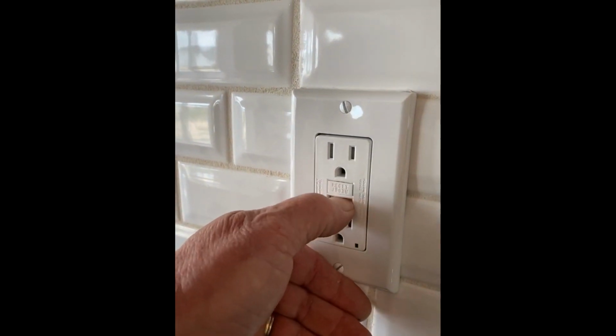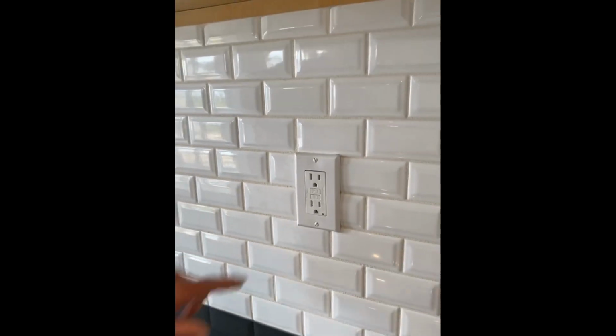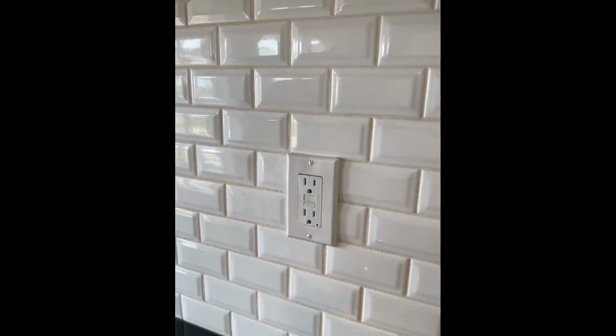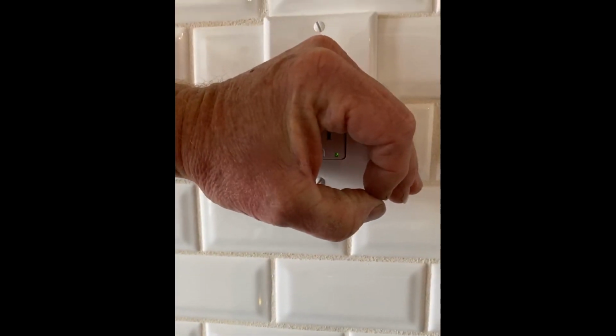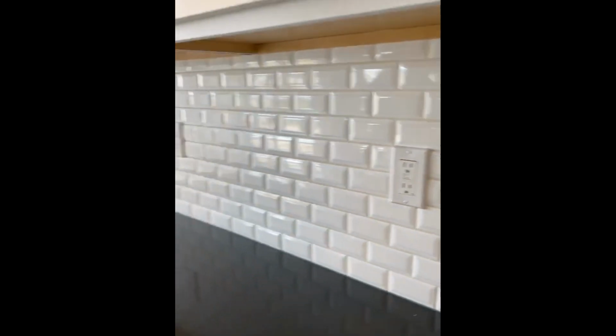If I hit test, that popped out, so I need to reset that. How do I do that? Just simply reach in, push that. You saw that little light come on, and right now you probably see a very faint green light in there. There you go. That tells me that this box now is ready and active for any particular item you may wanna plug in.